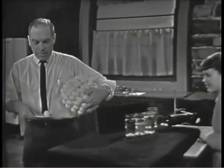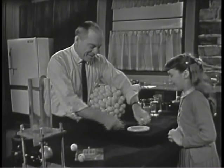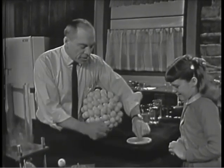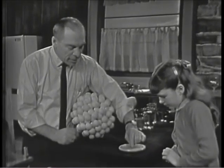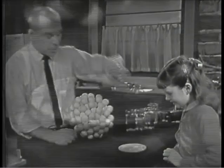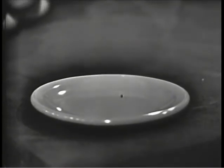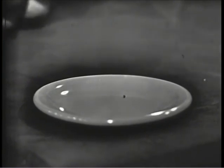I have these things like this. I have someone who plays tennis. You see on that little plate there, I have a little tiny lead shot. Let us assume that represents a molecule of water. So small you can't see it, right? You can't see a molecule of water.